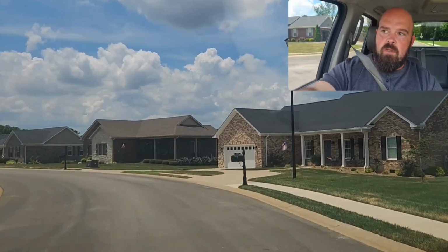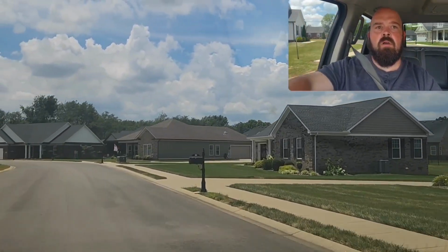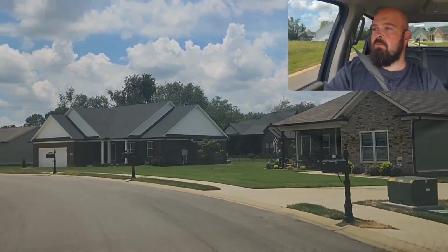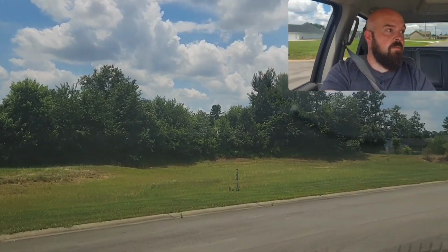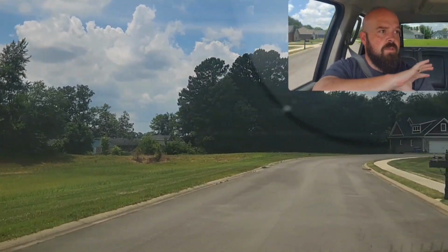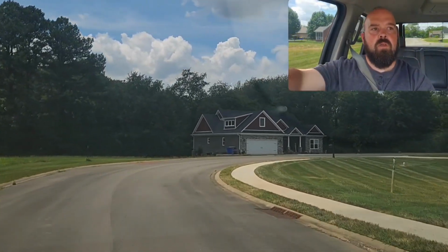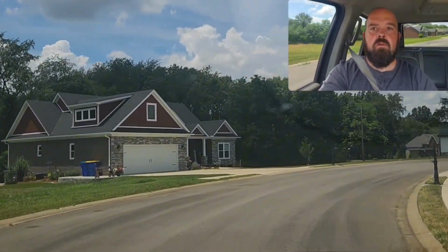All right, so we're gonna check out a different part of the area. They have some that are just gorgeous, y'all. So we're going to check out a little bit more of the Retreat at Fox Chase. A lot of this area has been around a little bit longer than the other side. Okay, so let's check out some of the newer ones right here.